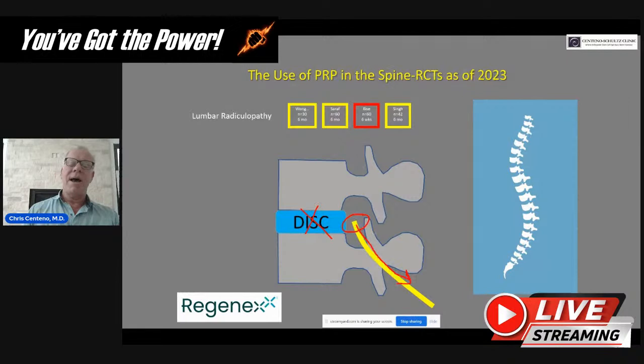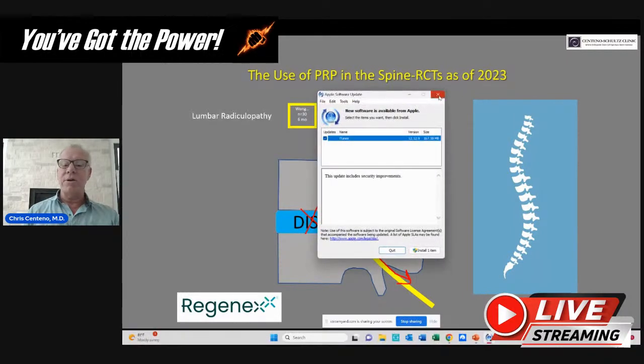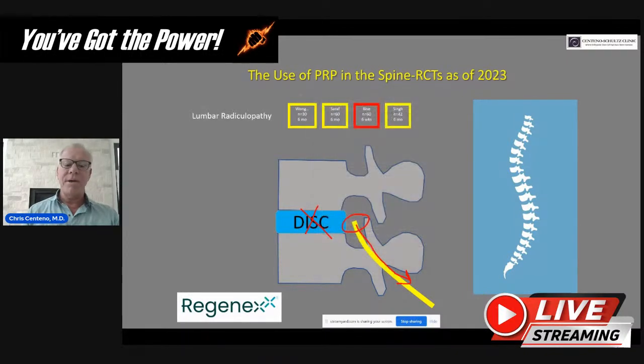And 3 of those had a longer term follow-up. So this one, and this one all were positive. Now this one compared PRP against steroid, but it only followed these patients up for 6 weeks. And that's not long enough for PRP. Normally you've got to get to 2 or 3 months before they turn the corner.